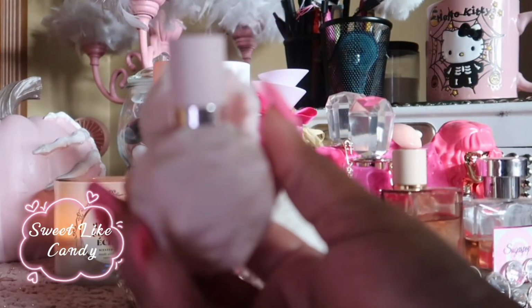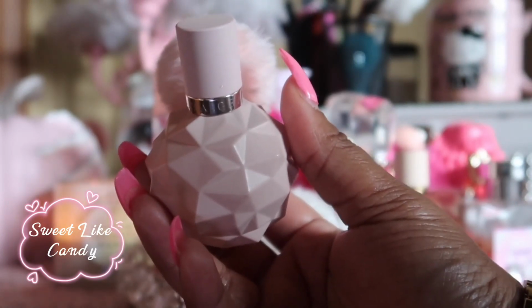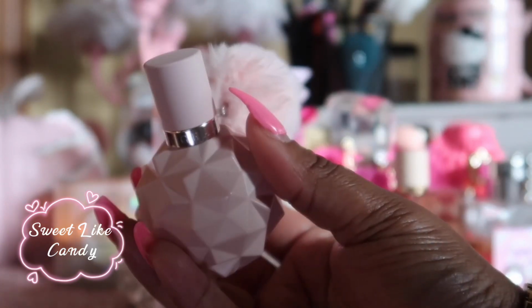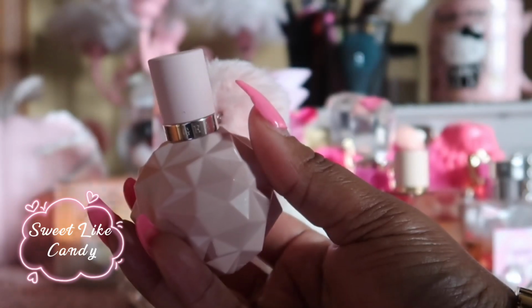And this is another one that I feel like you can just mix with a lot of different things, and it's non-offensive, just very sweet and pretty. So you definitely have to like sweet fragrances to like this one. But of course, I love the bottle and I love the fragrance inside as well.